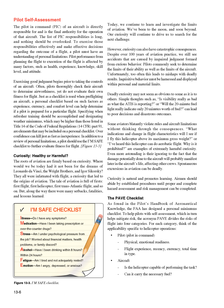Exercising good judgment begins prior to taking the controls of an aircraft. Often, pilots thoroughly check their aircraft to determine airworthiness, yet do not evaluate their own fitness for flight. Just as a checklist is used when pre-flighting an aircraft, a personal checklist based on such factors as experience, currency, and comfort level can help determine if a pilot is prepared for a particular flight. Specifying when refresher training should be accomplished and designating weather minimums, which may be higher than those listed in Title 14 of the Code of Federal Regulations (14 CFR) Part 91, are elements that may be included on a personal checklist. Overconfidence can kill just as fast as inexperience.